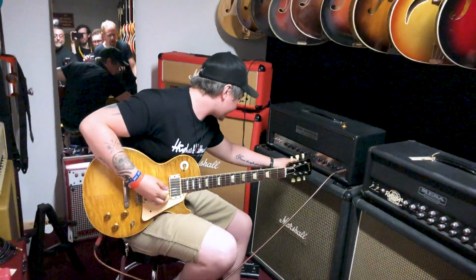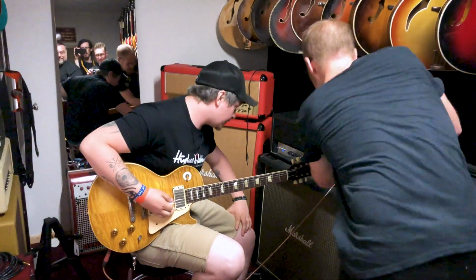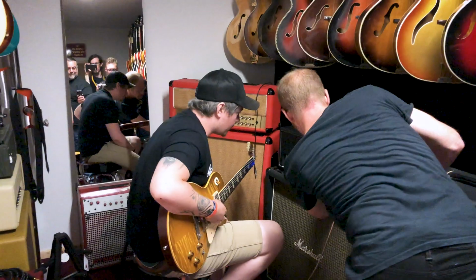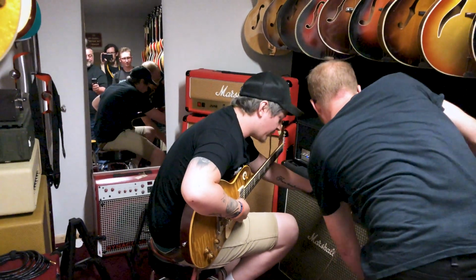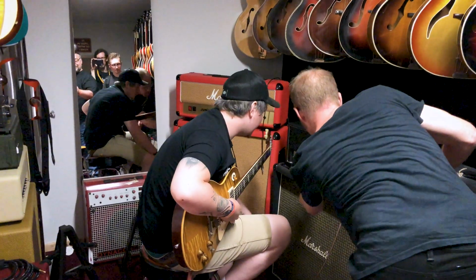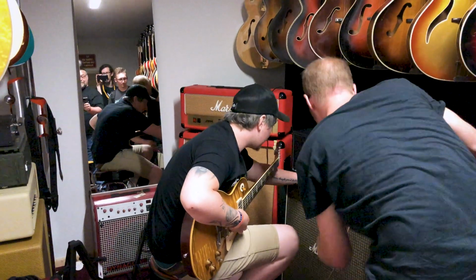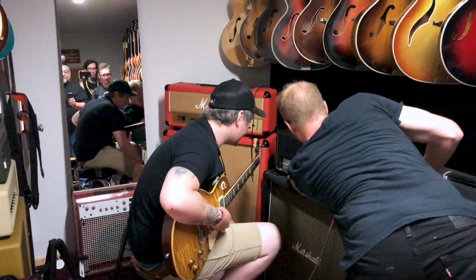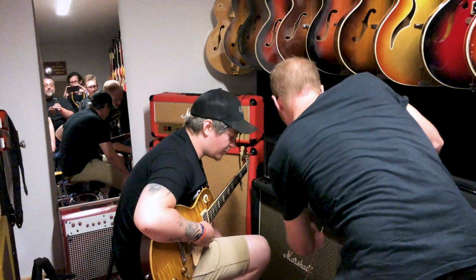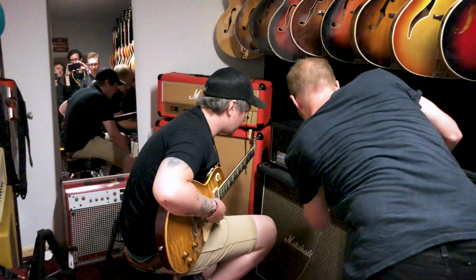So let me explain. That's the clean channel, like a cranked up old Marshall if you want, and this is the high gain channel. I always keep everything neutral on 12 because then you can hear what you can change. Here's the reverb, and the reverb stuff you can go with or without. It's switchable. And this is the clean channel and this is the distortion channel.